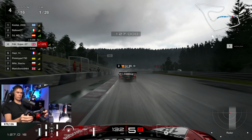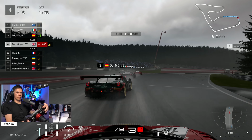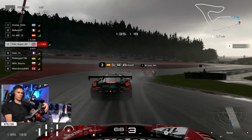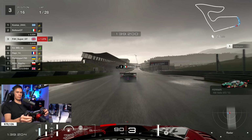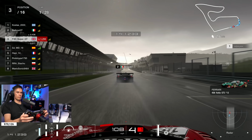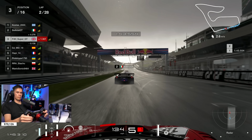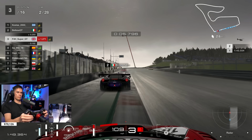So into the final corner, or final two corners of the lap, right up behind DJ. He wasn't too confident on that penultimate corner, I did notice. But coming through here, he makes a bit of a mistake, just goes a little bit wide of the apex. And once you're wide of the apex, it's really hard to get back to it in these conditions. So I moved back to third, setting off what would be a really good battle between the two of us.